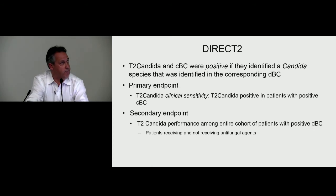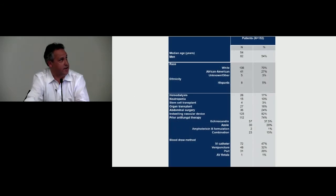And secondary endpoints included the T2 Candida performance among the entire cohort of patients who were originally identified with a positive diagnostic blood culture. And this included patients both receiving and not receiving antifungal therapy. So sort of a real-world study design with a lot of empiric and preemptive therapy.